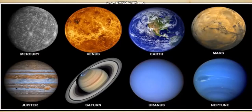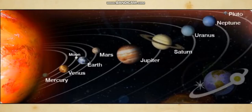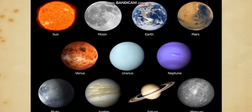The simplest method of identifying planets from stars is that stars twinkle, whereas planets do not. All planets are spherical in shape, but their composition and size are different. In order of distance from the Sun, they are Mercury, Venus, Earth, Mars, Jupiter, Saturn, Uranus, and Neptune.